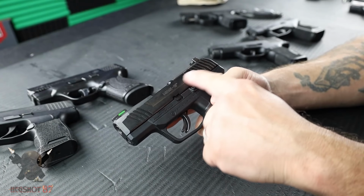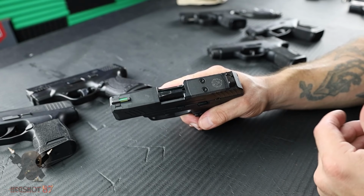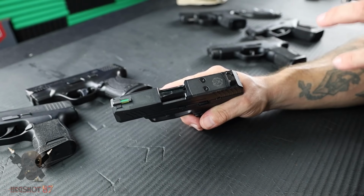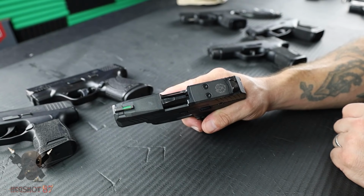This one's going to give you front and rear slide serrations. It's going to give you the option to mount an optic straight from the factory, which is awesome. The other two before it did not have that option straight from the factory in their base configurations. Okay, so that's kind of a cool thing here.